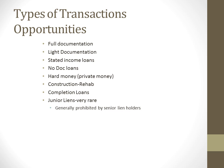Completion loans go right on up there with construction and rehab loans. And again, these are loans, completion loans I'm speaking towards. These are loans that you may encounter where somebody's begun construction or begun conversion of a project, ran out of money, bank closed, funding source dried up, something like that.